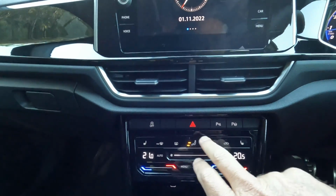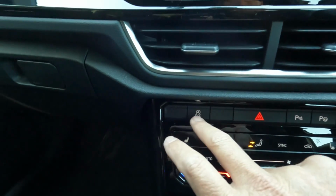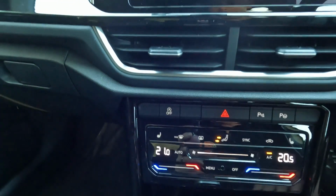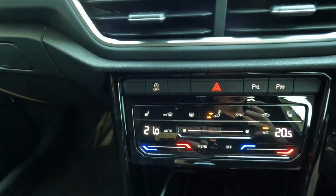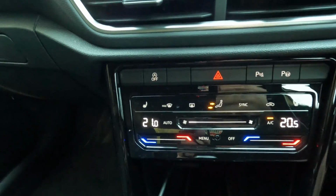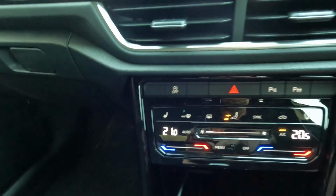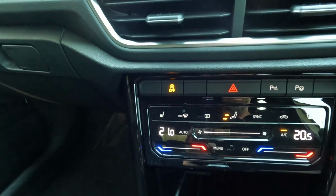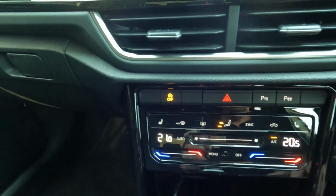Coming down, this is the most important switch in all modern cars. This is turning off the auto stop, which drives me nuts when you stop at a set of traffic lights and the car stops. I just hate that. I know it's a personal thing and I know that they're doing it for emissions and all that sort of stuff, but it annoys me. So the first thing I do when I start the car is press that, and the car won't stop at a set of lights like it's supposed to.